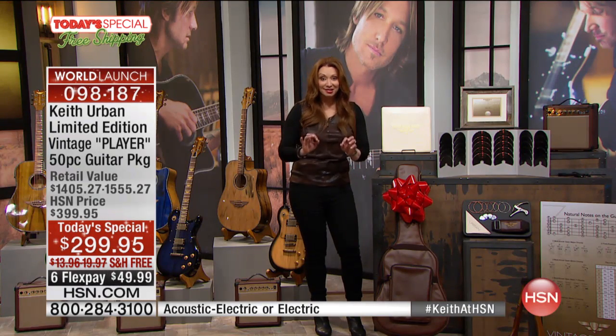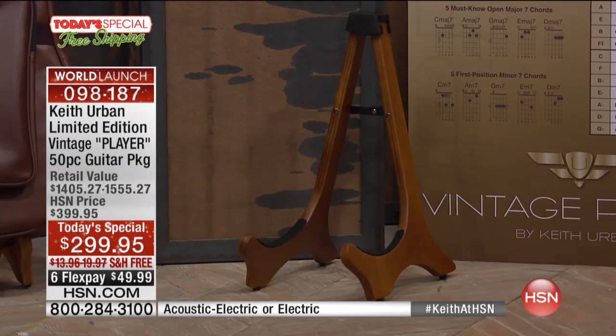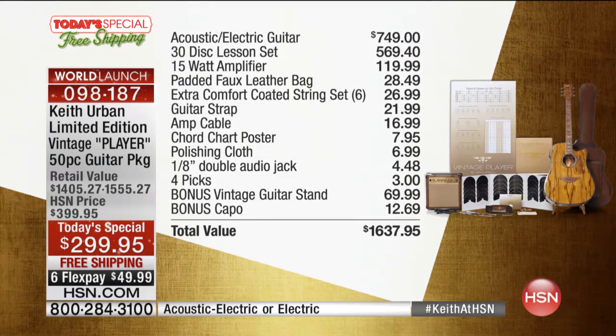A new custom designed artist series guitar stand. In fact, you can see it has that beautiful rich wood grain. That's a $70 freebie. So a $70 freebie on just the guitar stand alone. We pay to send it to you. It's less than a $50 bill to get this at home. And when we say first come, first served, honestly, if you aren't shopping quickly, here you can see the guitar is almost $800. The lesson DVDs, almost $600.